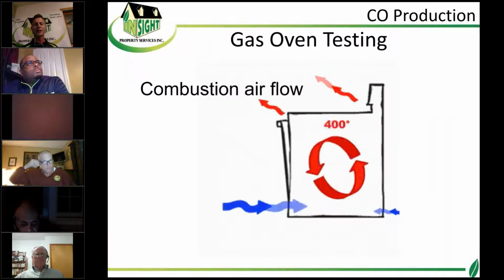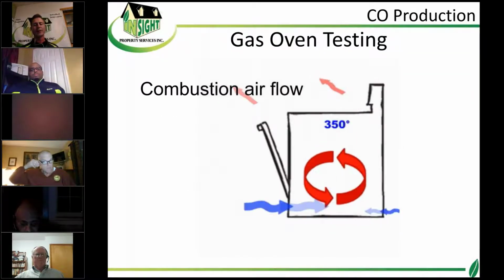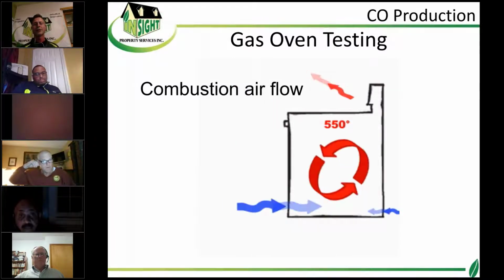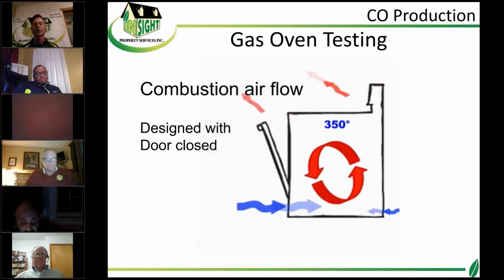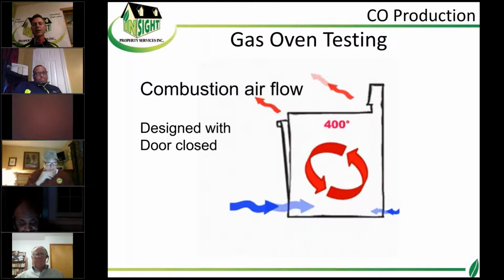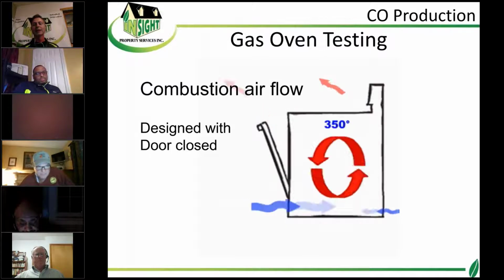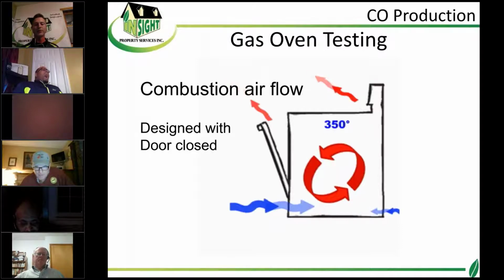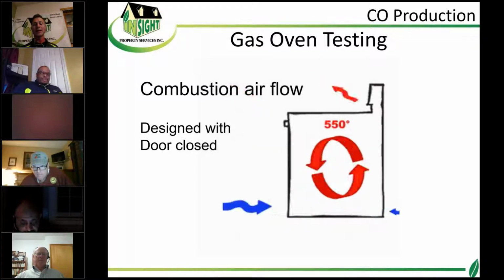Now, when we're looking at ovens, you can see there's this nice little animation we found. Ovens are designed to operate with the door closed, right? Air comes in the bottom and exhaust comes out of that little exhaust port. The exhaust port's pretty skinny, so some exhaust air is going to come out, but not a whole lot. But for every bit that leaks out that exhaust, fresh air is coming into the bottom.